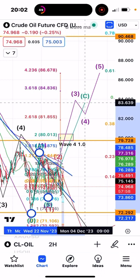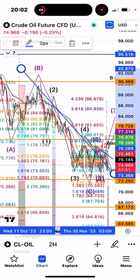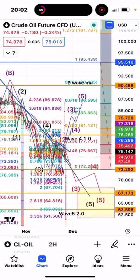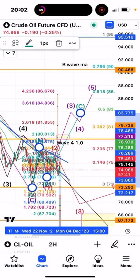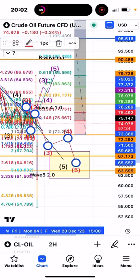So this could come up to here. Let's just say that does come up to there. Then that would be a larger B wave. So the whole move down from the top of where this blue trend line is, or even further back, would be the ABC. For A, we would then have another ABC for B going up there, and then we would get a 5-wave move down after, which would definitely take out this, would be much further down then.